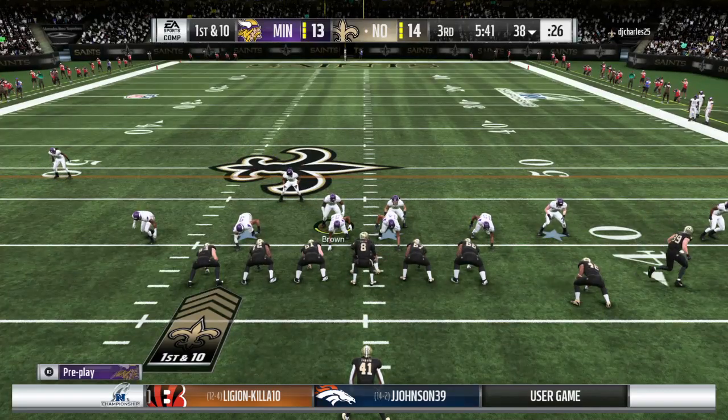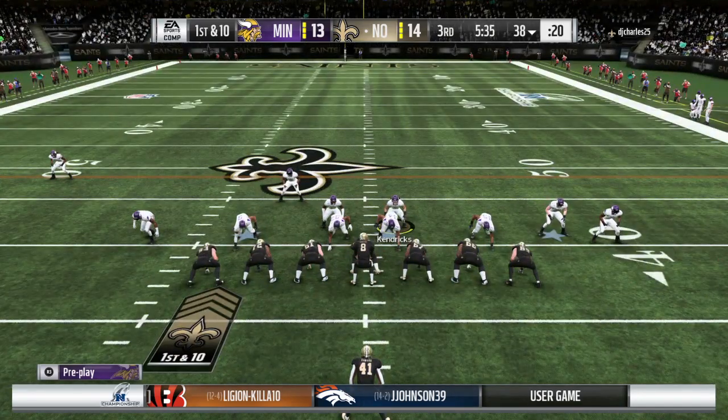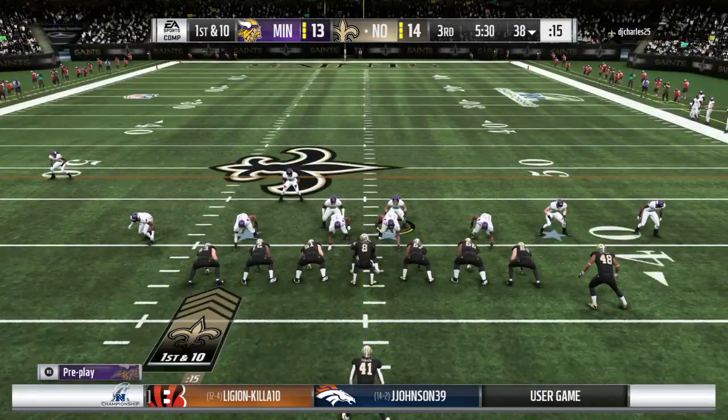Go ahead, go ahead. Move, move. We're going. Let's go. We're going.